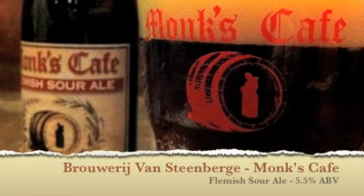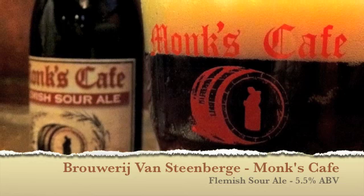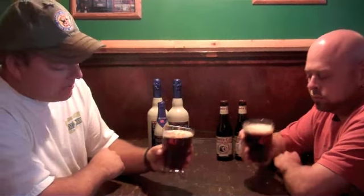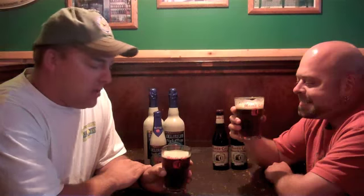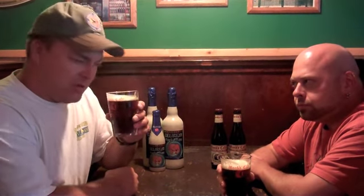First up, we have Monk's Cafe, 5.5% ABV, brewed by the Brouwerij van Steenberge. It is an Oud Bruin style or a sour Flemish red. All right, well, we're tasting Monk's Cafe. This brew dates back to about 1784, fairly old. It's an Oud Bruin style beer, which is a young and an old beer blended. They blend it back, and it's slightly sour, a little lactic taste, almost a tannic flavor, maybe a grape skin a little bit. Smells good.